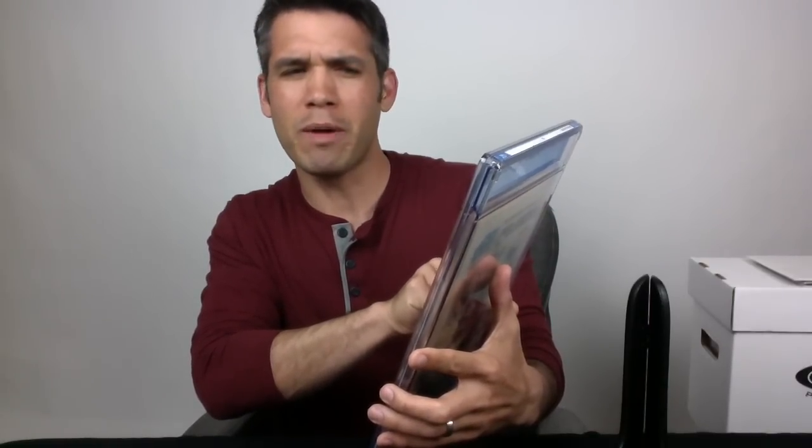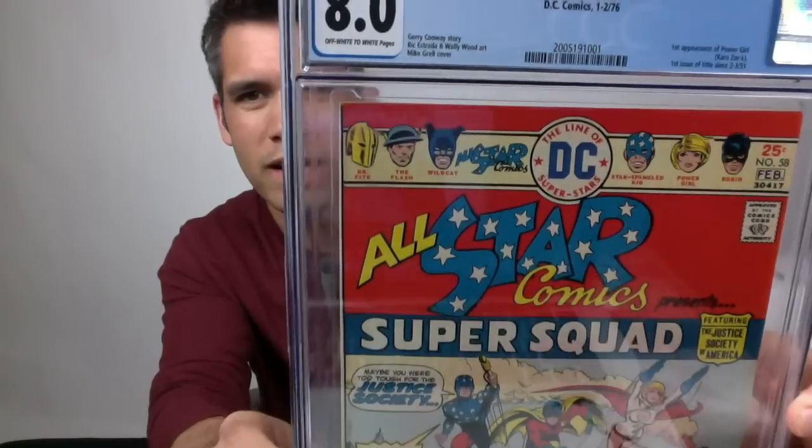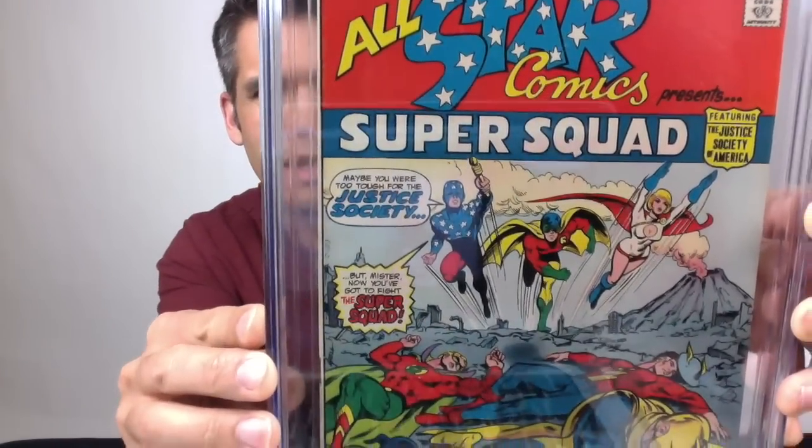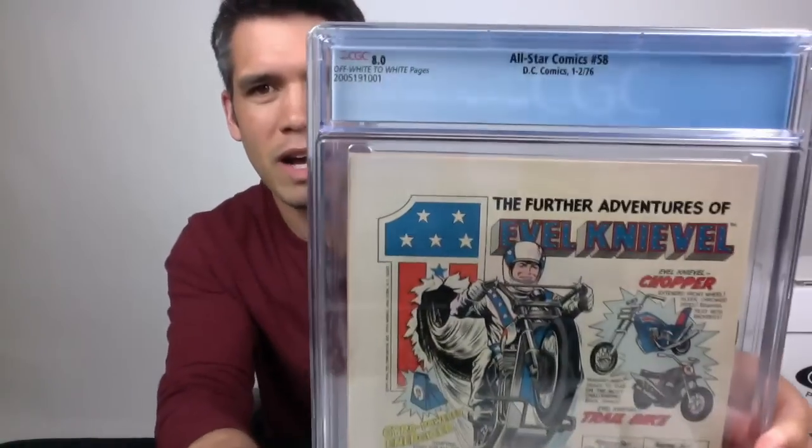Let's show what this is without further ado. This is All-Star Comics number 58. It's the first appearance of Power Girl in a CGC 8.0. Give you guys a closer up. So it's the first appearance of Power Girl, Kara Zor-El, and it's the first issue since it looks like February, March of 1951. So here's a close-up of the cover and a close-up of the back.